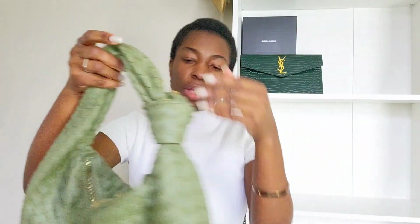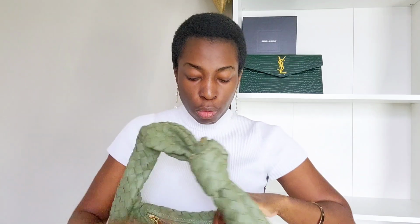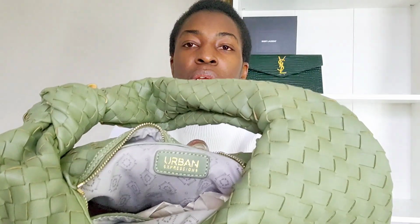Another big bag that I got again from Winners is this one, another dupe for the Bottega Jody bag, but in the big size. Now, while I think this bag is a great bag for the quality and the price, so this one is by Urban Expressions.